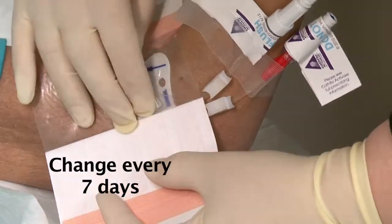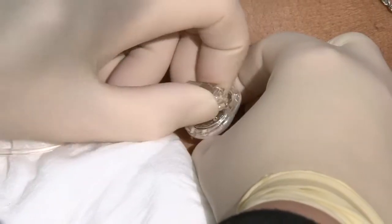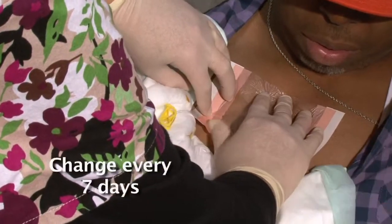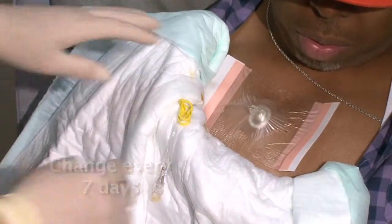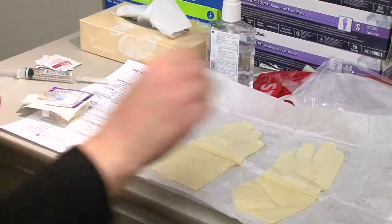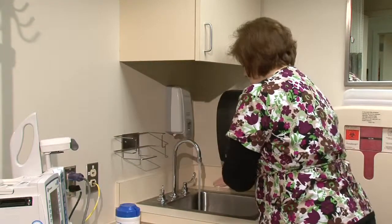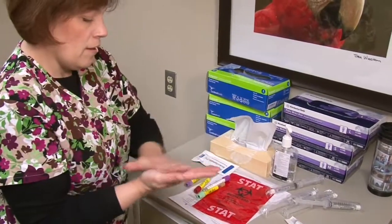Transparent dressings need to be changed every 7 days. If you have a port, the care provider might use gauze to help support the special needle that is in place, and the site might be covered with a transparent dressing. This dressing should be changed every 7 days. The dressing change is a multi-step process that needs to be done using sterile technique. The provider will begin with hand hygiene. Hand hygiene can be achieved with soap and water or alcohol-based hand gel.